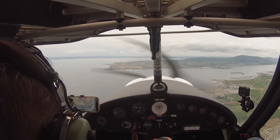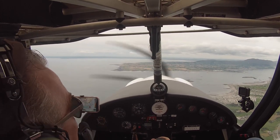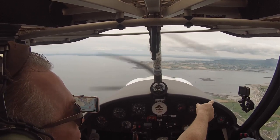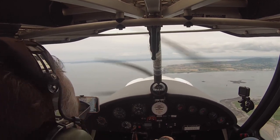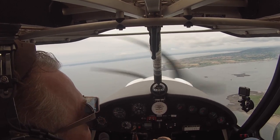So this is Cranfield that we're coming up on our right hand side here. And if we strike it lucky, we might get the Greencastle Ferry. There's the Greencastle Ferry going out. So it's a good day for the ferries today. Costa del Cranfield.